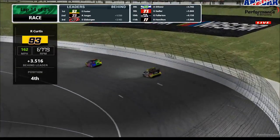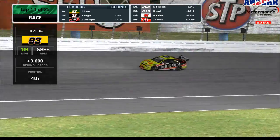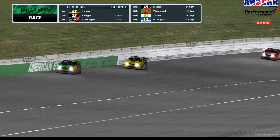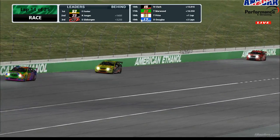Yeah, that's really bad luck for Steve Williams, too, because that was not of his doing, but wonder if it was just getting a little bit caught out by the draft. Yeah, definitely could have been.